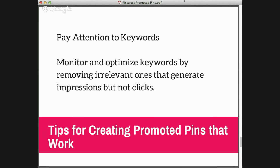Of course, you want to pay attention to your keywords. So make sure you're picking keywords that apply to your industry and your niche. And you want to monitor and optimize keywords by removing the irrelevant ones that generate impressions but not clicks. So you're weeding out the keywords that aren't doing anything for you, and then you can focus your budget just on the keywords that are performing. So this is going to start to drive your costs down too.